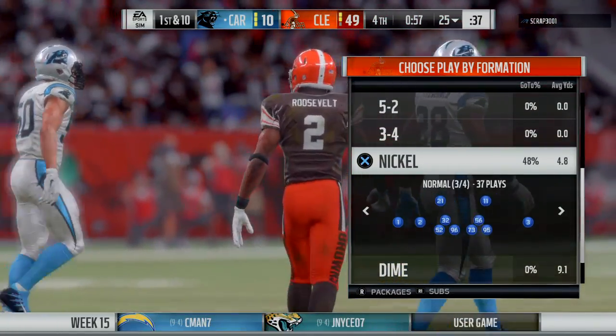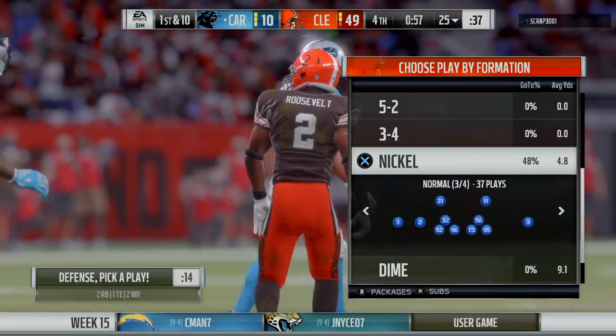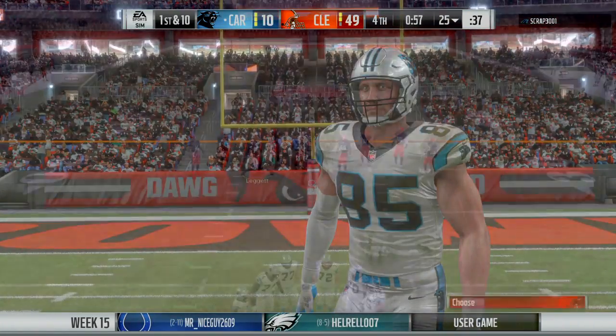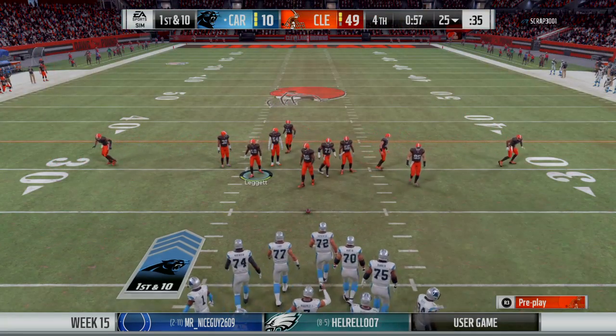Here come the Panthers now, set to take over on offense. They've lost this one. Their offense has struggled. Do they try to put together something here at the end just to take into next week?